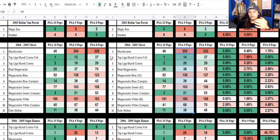So looking at the PSA 8s, we'll see here, again, there's been no PSA 8s of the Mundi Chromo with Messi and another player on it. There haven't been any of those added. So essentially for the Mundi Chromo with Messi and the second player on the card, there have only been 2 cards even graded in a PSA 8 to 10 range in the last month, which is pretty wild.